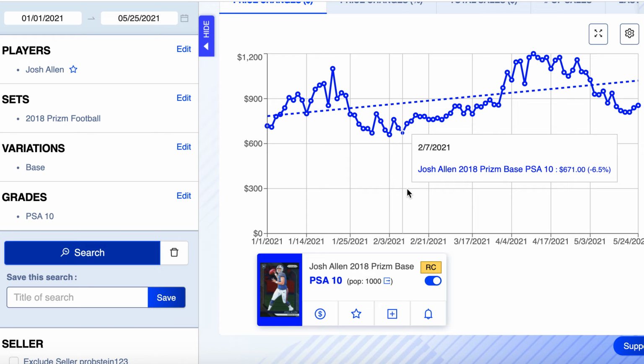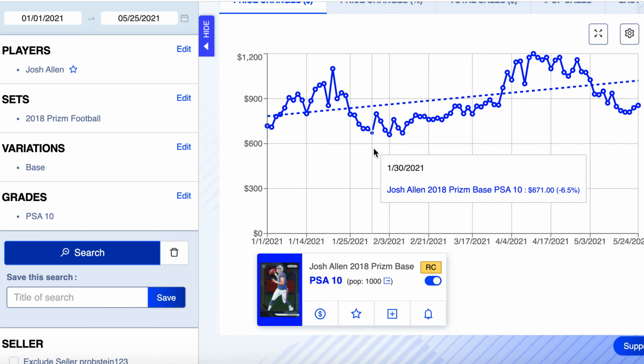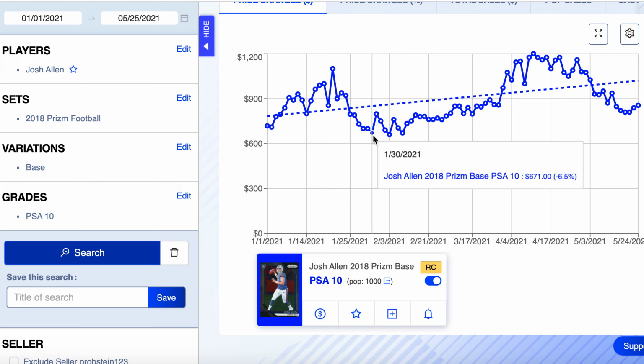And this is what I'm talking about, the football card market. Back around here is when I was really recommending football cards very highly to the Sports Card Society, and we made some really good gains. Now, let me walk you through this because this card here is a pretty good example of what's gone on in the football card market since after the Super Bowl.